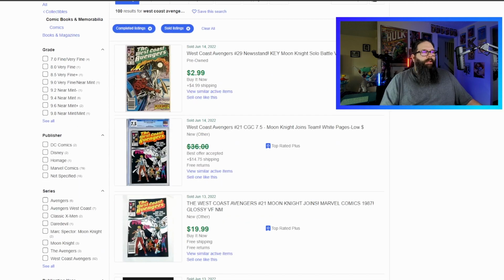Yeah, this one's a tough one, but I think you can still readily find raw books for a pretty good deal. And I think Moon Knight's really dropping off. So if we follow up on this one later on, I'll be really surprised to see if this held some value.